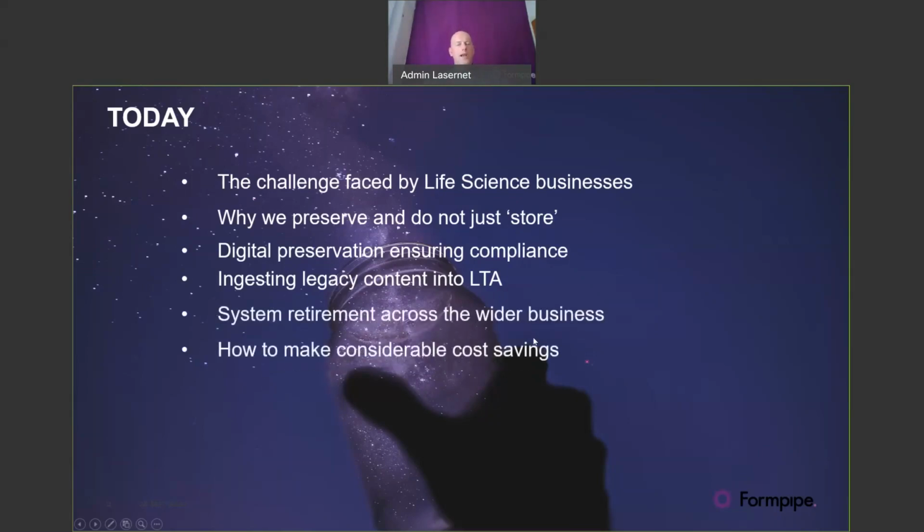We're then going to look again wider across the organization and what we call system retirement. Some people will call it application retirement, some people will call it system decommissioning. There are lots of different phrases for system retirement, and this is where we can turn off expensive, resource heavy systems, because we're bringing the content, the documents, the objects into a shared preservation platform. And that's when we do start to make considerable cost savings, when it can be quite exciting when we look across the whole portfolio of an organization.